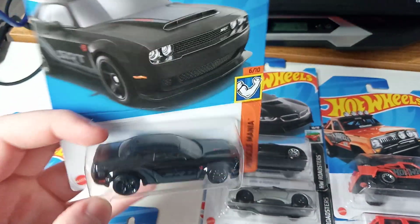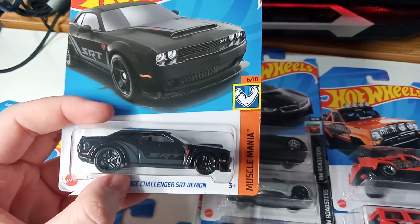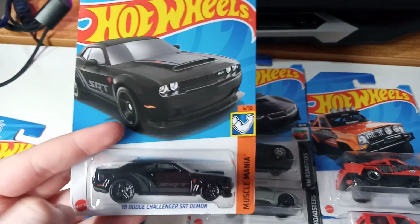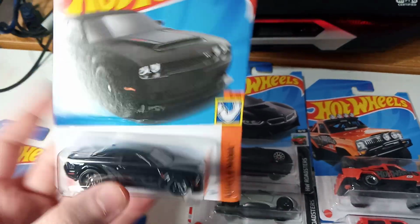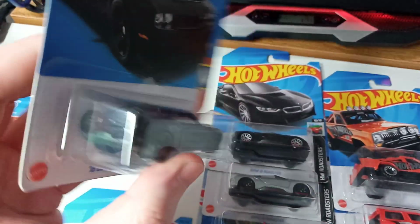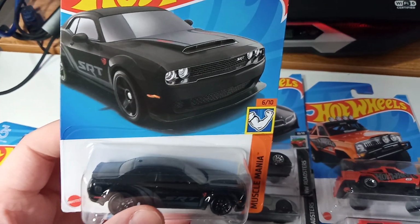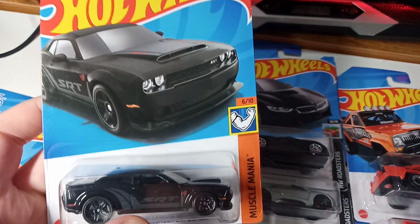Okay, this is one I was chasing. I've got the blue one, which came out a couple of months ago. This is the black variation. I only just saw a photo of this recently and thought, man, that looks really cool. I would like one. I'm so thankful I found one in person because, man, does this thing look sick. I'm so happy I got it. This thing looks so awesome. I might have to pick up a second one, or put one on order.